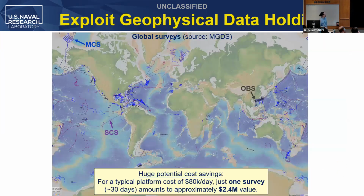We also have work on exploiting geophysical data holdings. So this is the idea that we have a lot of this multi-channel seismic data, like this MCS data. In purple, we have single channel seismic data. We have OBS data, which is shown in the gray. And the idea is all this data exists and is publicly available, and it's sitting there.